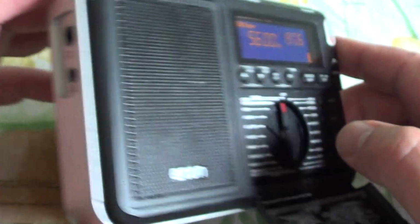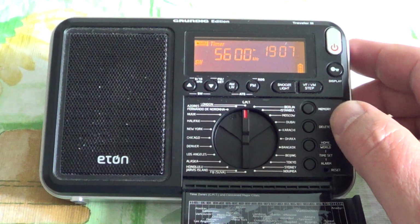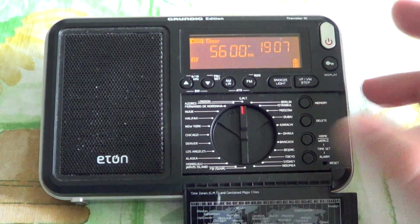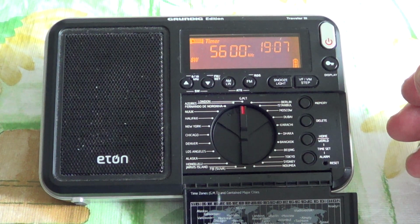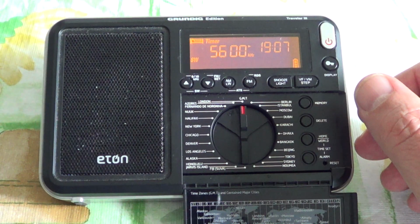Of course, there's an earphone and power jack on the left side. Of course, the radio uses 4 AA batteries that last quite a long time. I've actually had alkaline batteries in here right now. They've been in there for months, and I've been using it quite regularly. The batteries do last really a long time.